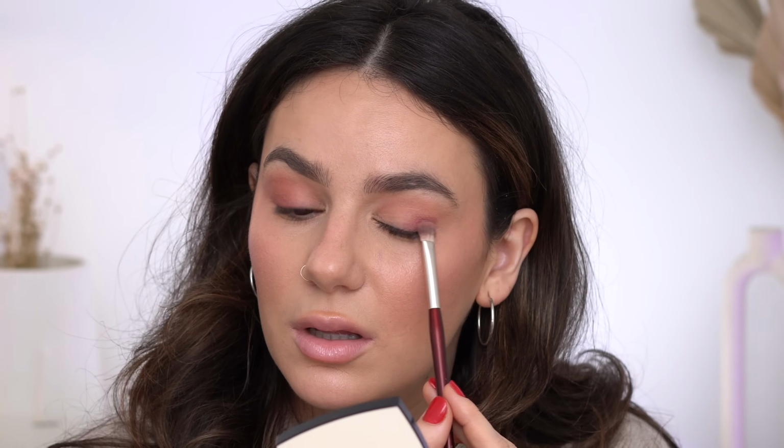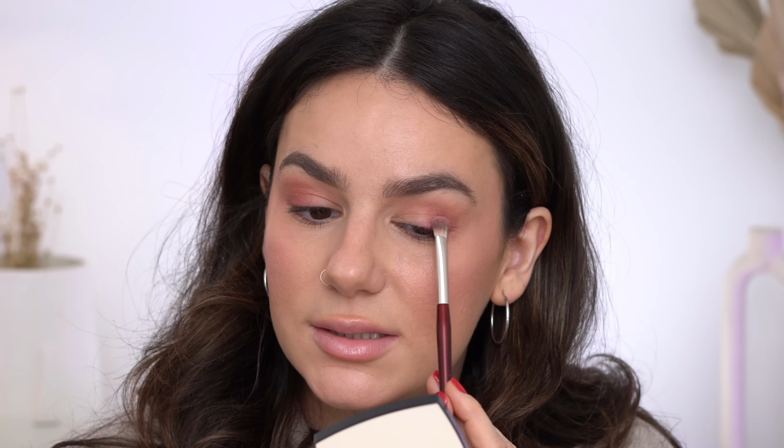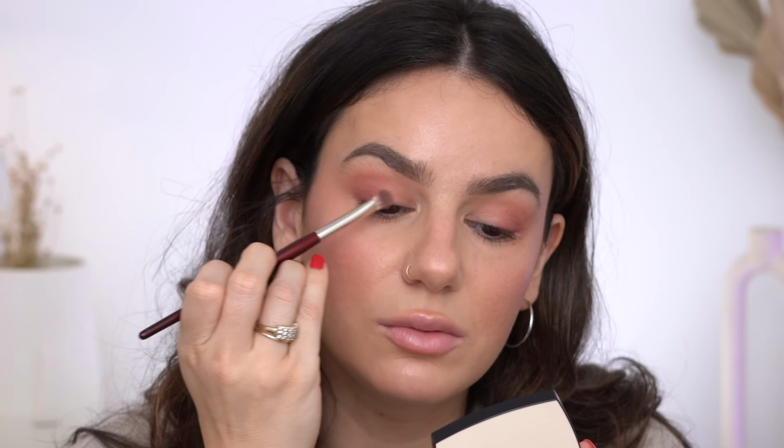I try not to look at reviews in general, but because I wasn't planning to purchase this, I did see a couple people just using them. It seems like people like it. Ooh, there's a little bit of fallout there, or I probably touched it. So I'm just kind of placing the color haphazardly, and then I blend it out and go back and forth, building a little bit more. I think this would be a beautiful liner shade as well. Like I see it next to my lash line, and I think it looks really pretty. That is a lot of color for Chanel and very easy to blend out. I had no issues.